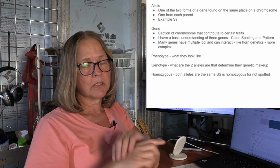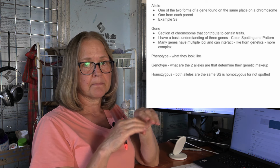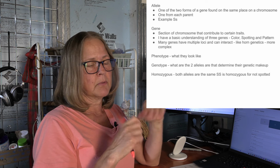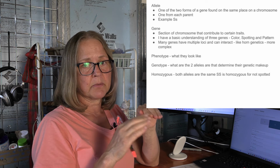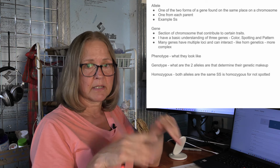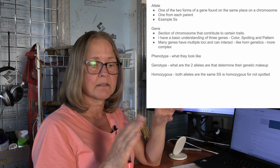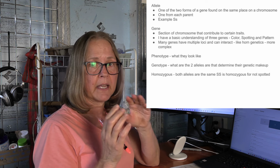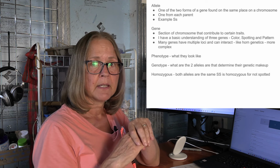Homozygous is another term I'm going to use, and that's when both the alleles are the same. What is most important is if they're homozygous for the recessive trait, they're going to express that recessive trait. So spottedness. If you see a spotted sheep, you know they're homozygous for spotting. They have to be, because that's a recessive trait.